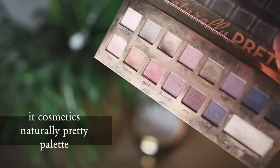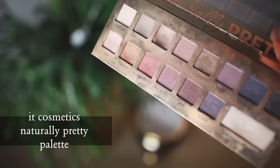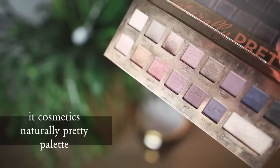For eyes, I've realized that there has been one palette that I've been using for virtually the entire year, and I still have so much product left in it, although the text itself has rubbed off. And this is the It Cosmetics Naturally Pretty palette, and it looks like this. It has tons of nude and warm colors, and I have been loving to rock my pinks and beiges and reds, especially reds. This has amazing pigmentation and it's not really that expensive, so I really recommend it.